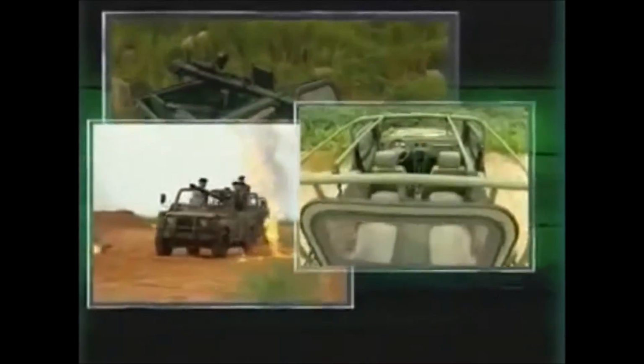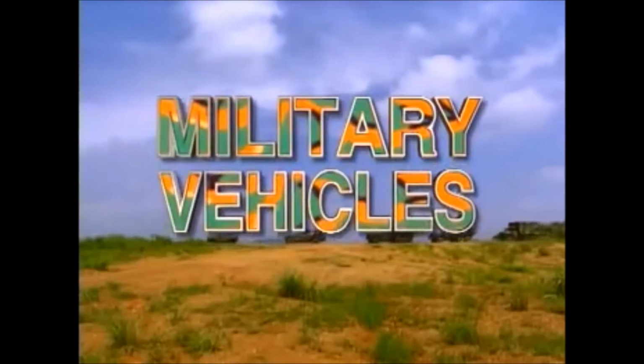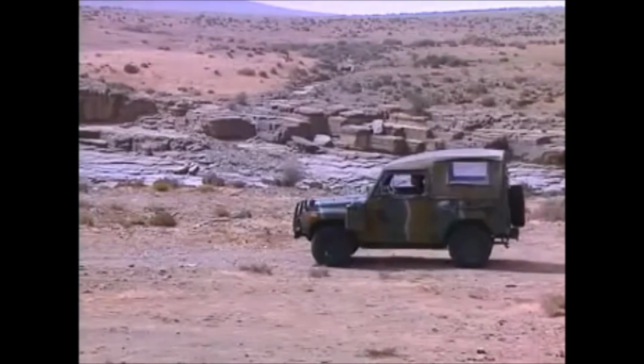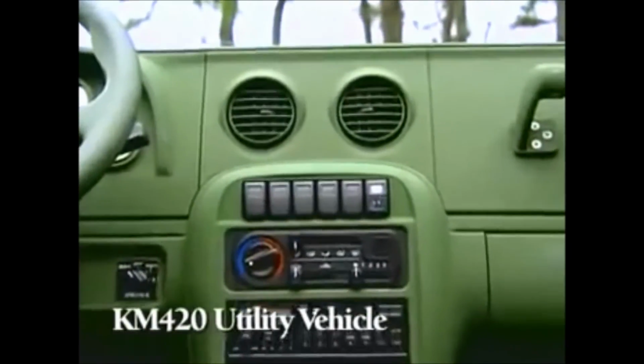Endless challenges met by Kia Motors Corporation. Kia has manufactured military vehicles since 1976 and established a high reputation around the world. The 1/4 ton series. A maximum speed of 140 kilometers per hour. The standard vehicle for the 1/4 ton series, the KM420 utility vehicle.